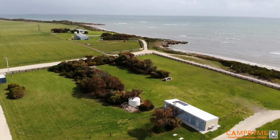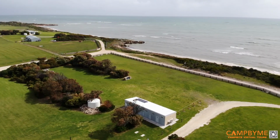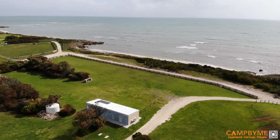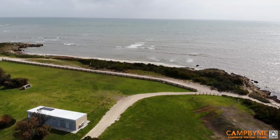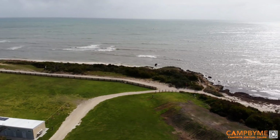There is a camp kitchen sink. There is a fish cleaning table. There's 5G, 4G phone reception. It is suitable for tents, RVs, motorhomes, caravans and camper trailers. There are walking and four-wheel drive tracks nearby. There's beach access, fishing, swimming and a small boat launch. And it's a straightforward dirt road entry.